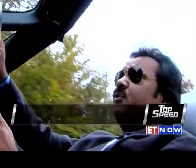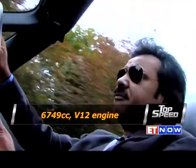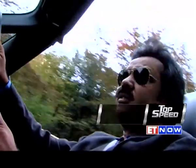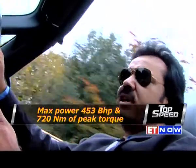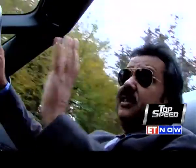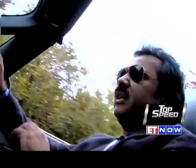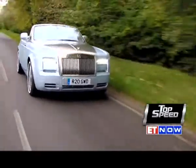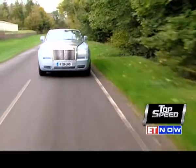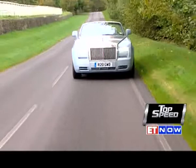This car here is powered by a giant of an engine, a V12 6.75 litre which churns out a peak power of over 450 brake horses and over 700 Newton meters of torque. And what I really like about driving a Rolls-Royce is the engine. The engine here is absolutely refined and smooth, and the best thing is it's so quiet. You don't really hear a sound coming from the engine bay. Even when you accelerate hard, it's really, really quiet in here in spite of the fact that this is a convertible.